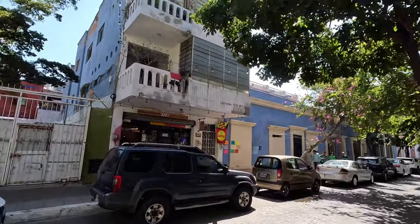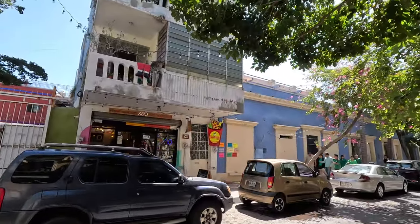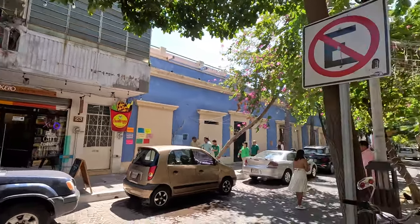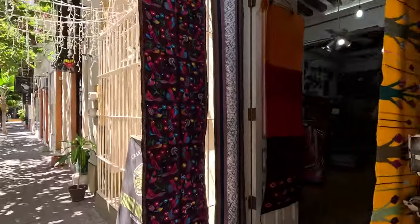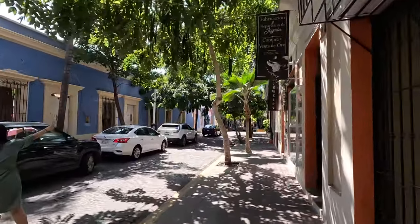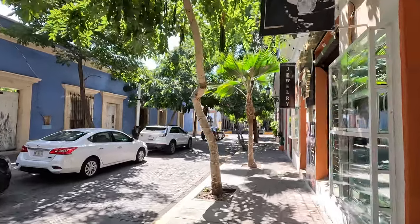I did take a picture of this place. This is the Board Game Cafe X and O, Cafe de Juegos. Took a picture of that for the kids yesterday, and this is a Oaxaca shop on the right. Although I do find it a little odd to come to Mazatlan and shop for things from Oaxaca. If that's what you want, go to Oaxaca.